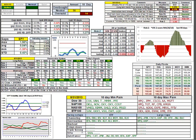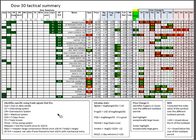Lots of channeling and overreaction signals, the Qs on a 551W. Lots of good candidates in the auto framer. You can see that volatility has bottomed, has come back almost to the midpoint of normal. And ADX is still getting trendier, favoring the bears, and we're almost into a bear trend. Doesn't take much more. Hewlett-Packard almost 11 to 1, JP Morgan 4.5 to 1, Caterpillar 5.5 to 1 in terms of the auto framer reward to risk ratios. Lots to choose from there.